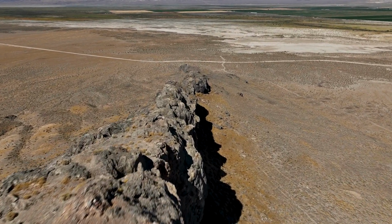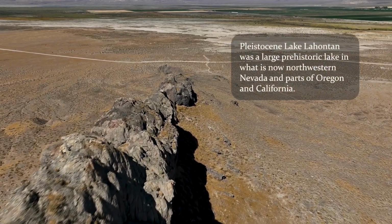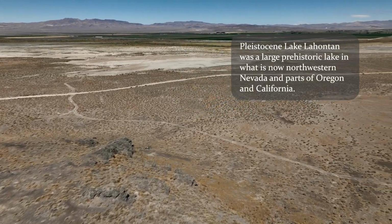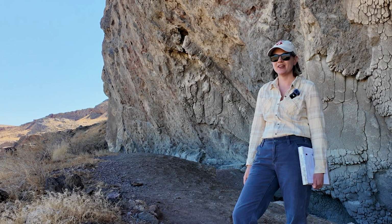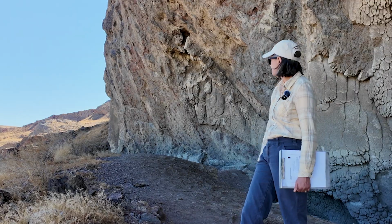This rock shelter was formed due to the wave action from Pleistocene Lake Lahontan over 9,000 years ago. There's a large valley below us that there's a nice view of, and as you can see, it's very shady in the daytime since it's east facing. It would have been a nice place for people to live and work.